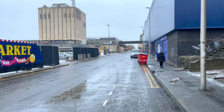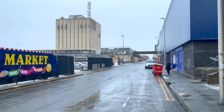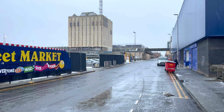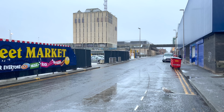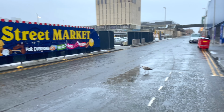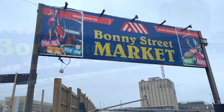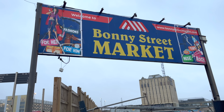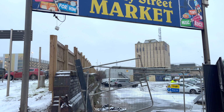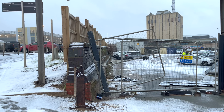Okay, I've just parked up here on Bonny Street, round the back of the promenade. We're looking towards the old police station there, and already the snow just seems to have turned to rain. It doesn't last long here in Blackpool, does it? But that miserable seagull down there, look. And that's where Bonny Street Market was, right there. I think they're using where Bonny Street Market was, still got the sign up, as a bit of a yard for the people doing all the work that's going on here.